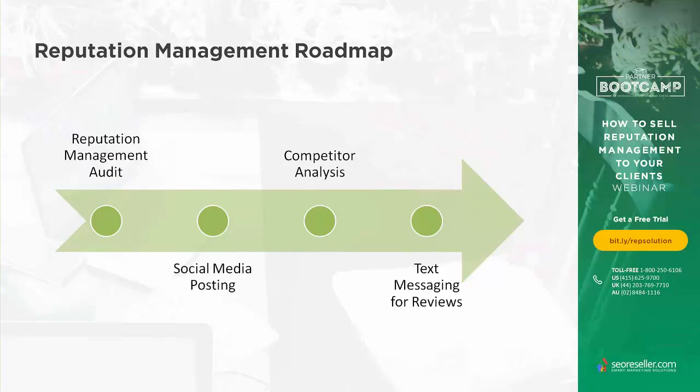So whenever I do it, they always ask, "You give me an excellent web audit. I need an excellent reputation management audit." So to all the partners that wanted this particular feature, you're finally going to get it. And then the rest of this stuff is what you're developing for the year.